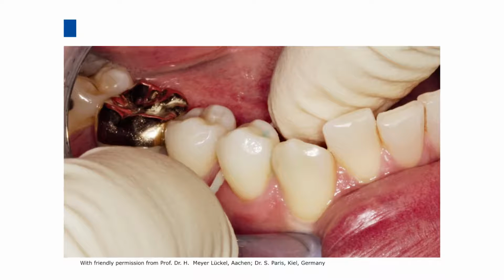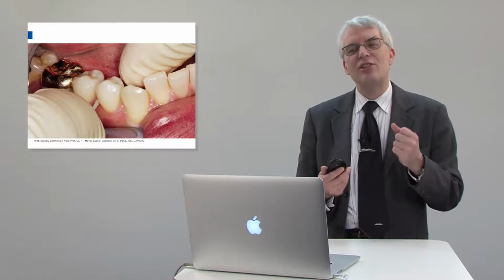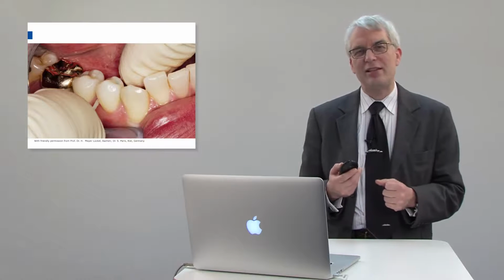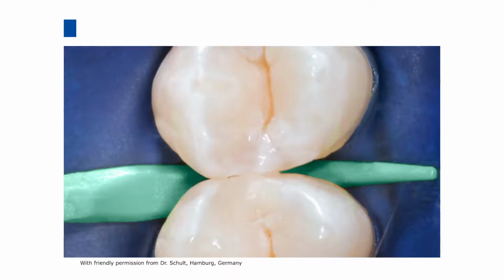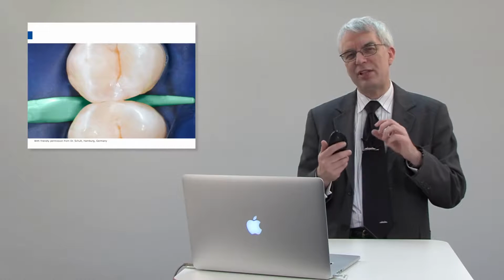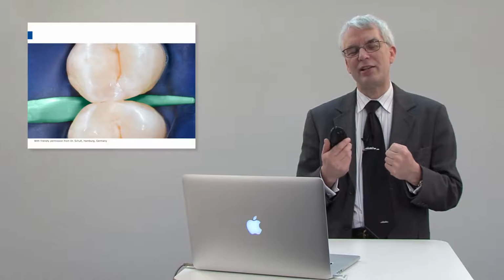So this may sound strange, but this gives you additional information. And the additional information you get is how tight are the teeth. Because the next step will be to place rubber dam and to wedge the teeth slightly. And to wedge the teeth here means to separate them so that you can get a hair in between them, 100 micron about. Now, if the teeth are very tight, this can be quite uncomfortable.